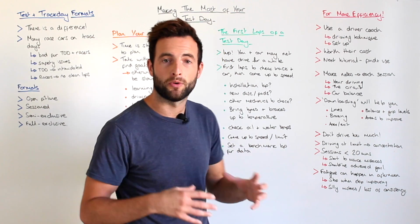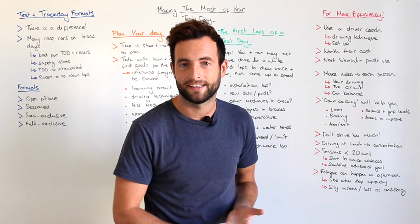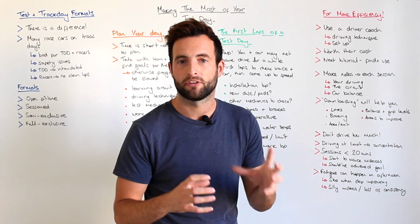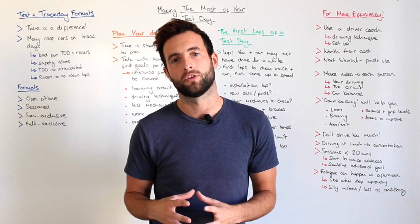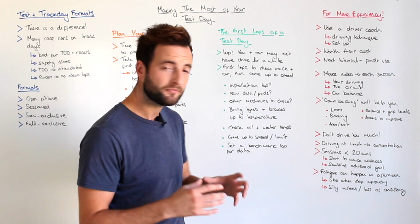So the driver coach will help you with your driving technique. He will look at the data. He will help you with setup. He will even get in the car with you and give you some pointers when you're out on the circuit. So they're really worth their money. And if there's one thing to make your test day more efficient, it's to use a driver coach.